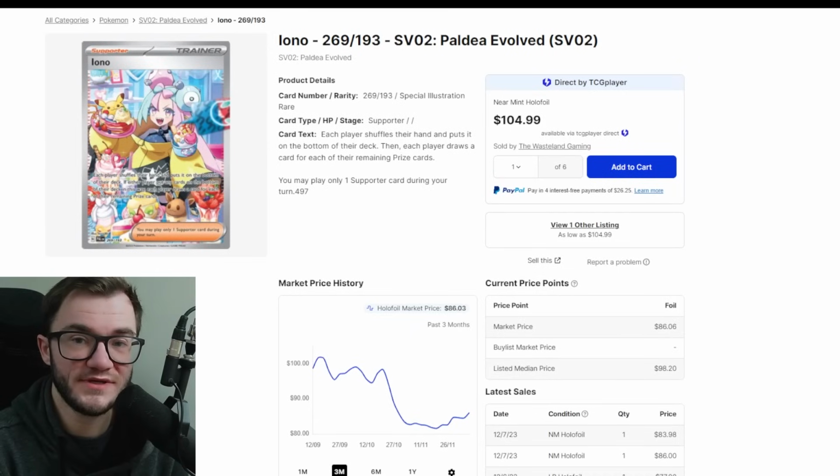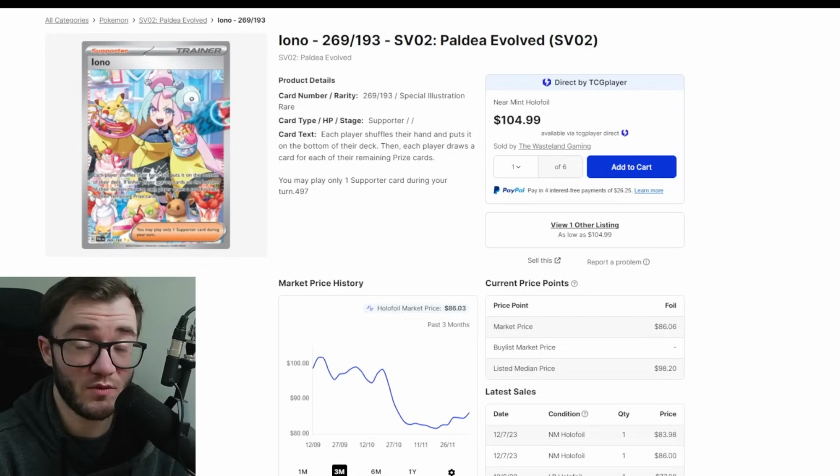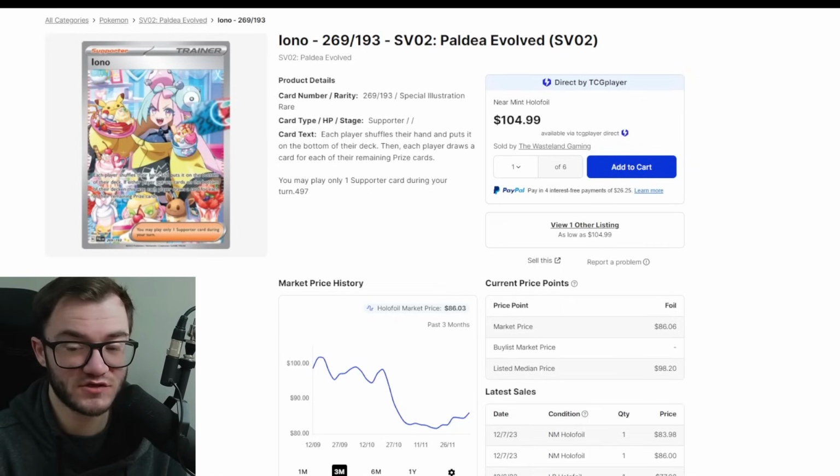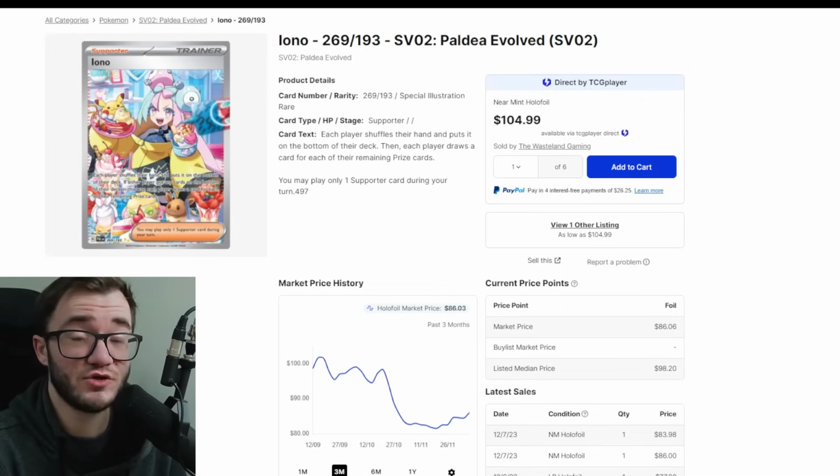Right, into the top 3, we have the Iono from Paldea Evolved. Beautiful card. I really like this trainer card. There was a lot of hype around this when it came from Japanese into English. Now in Japanese it was crazy money, like 1.5k raw. That has gone down since, but the English versions tend not to do very well. Most of these trainer cards don't tend to do very well, although this is still doing really good.